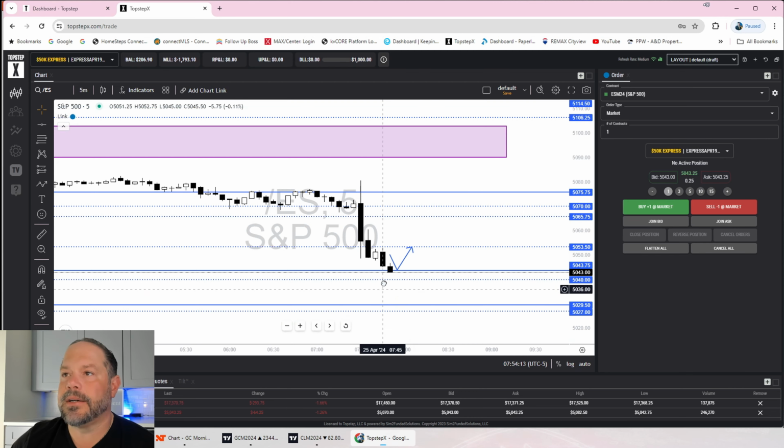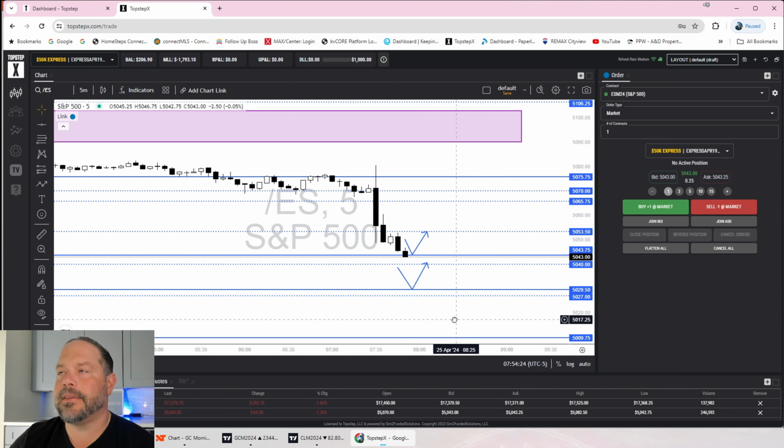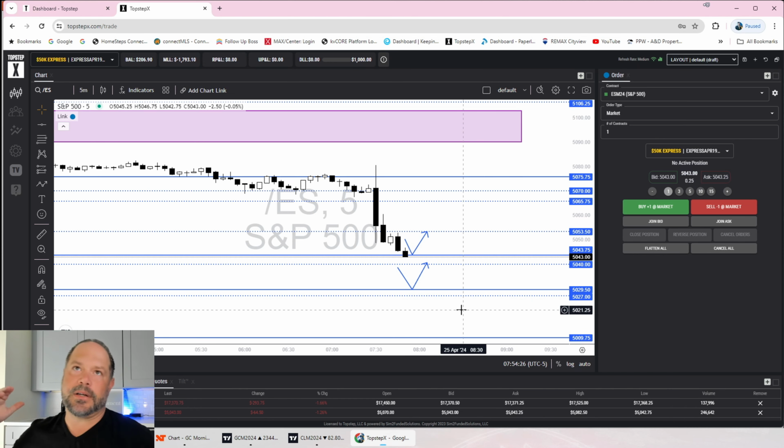Same scenario down here. I would look for a trade maybe at the open, something that would look very similar to that right there, with this again being your stop loss. So those are the levels. They're uploaded in Discord each morning.